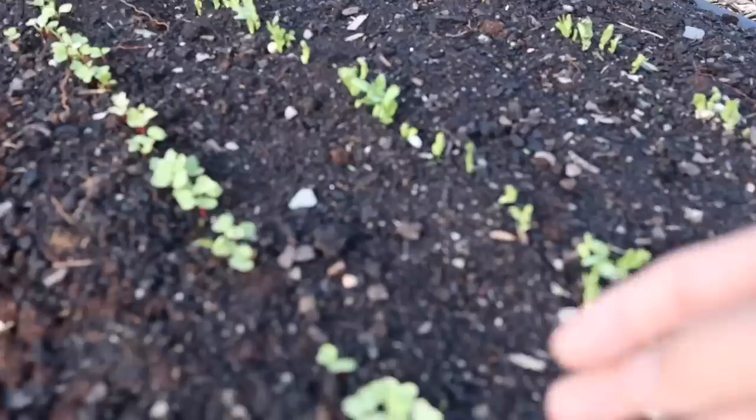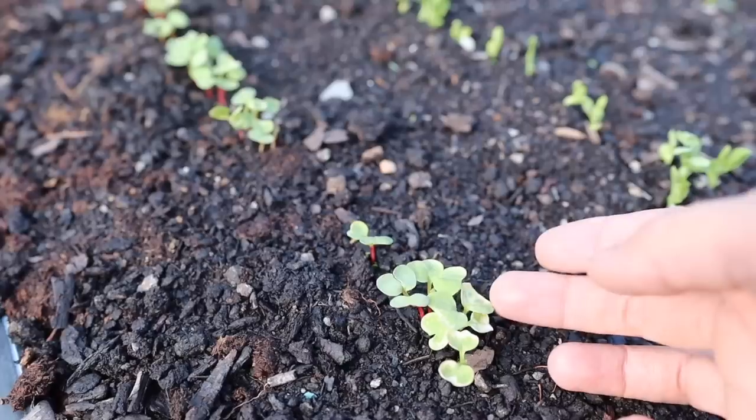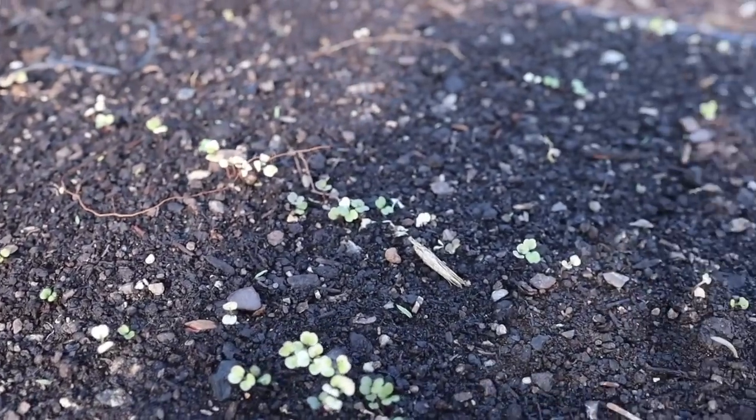You know, this little burning on their leaves, I'm wondering if having that row cover right over top of them ended up burning their leaves a little bit, if it got a little bit too hot. And then our baby greens up here, but you can see some of them also burnt off. So we're gonna have to see how these do.